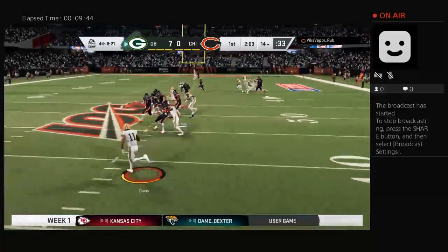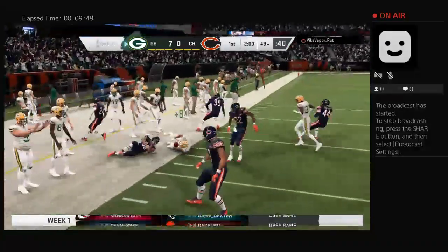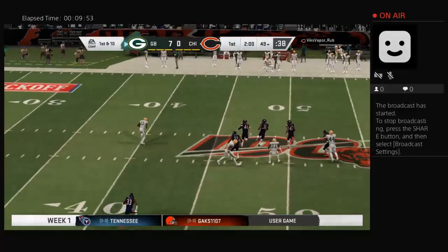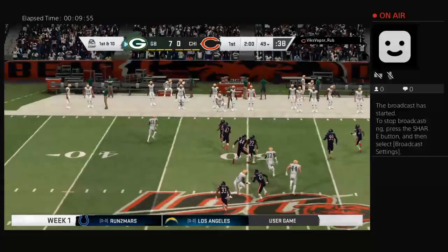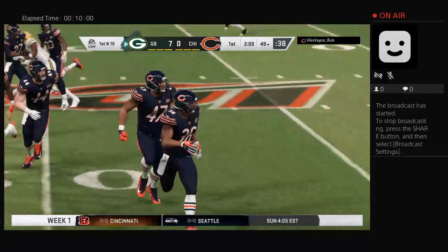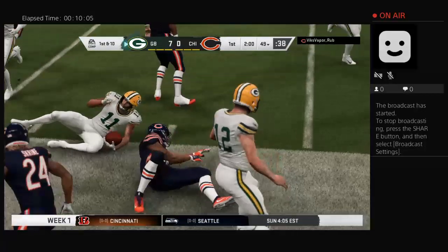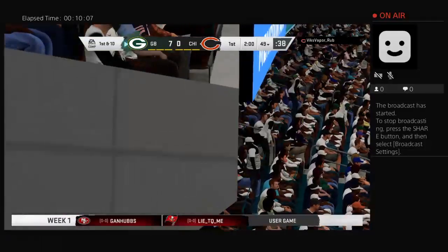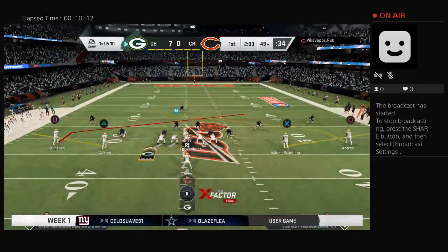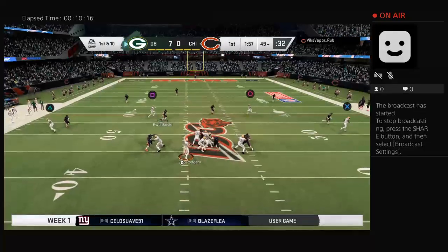Davis now to return it. Good blocking there, nearly sprung him. As it is, it'll go as a 19-yard return. And it'll be Packer football here. 1st down and 10. The Packer offense ready to get their next drive underway. They've got a 7-0 lead in the football as well as they start out 1st and 10.